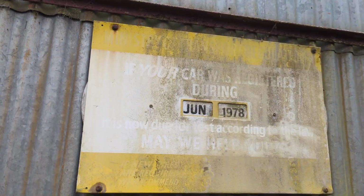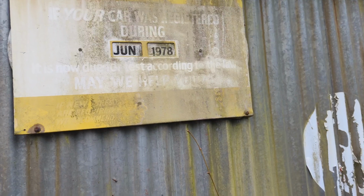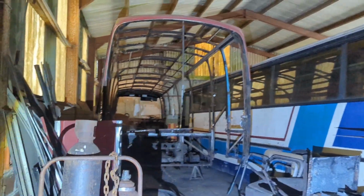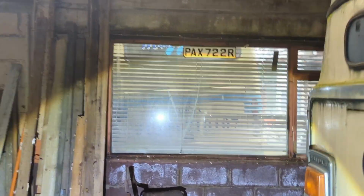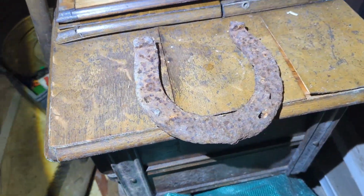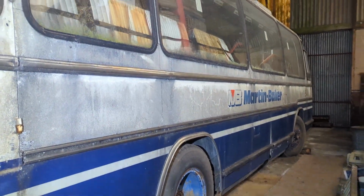If your car was registered during June 1978, it is now due for tests according to the law. May we help you? Oh, that's an old sign. Wow. So we're behind glass. Wow, there's a skeleton of one of the coaches. Proper mega high these. So yeah, we was on that other side of the glass before. Wow. It's creaking.